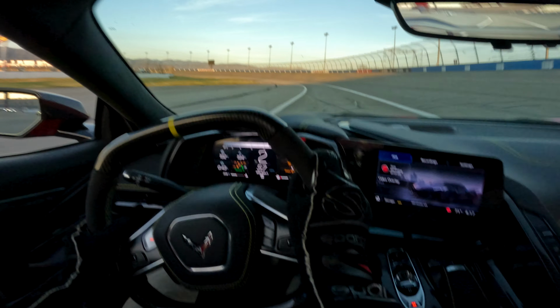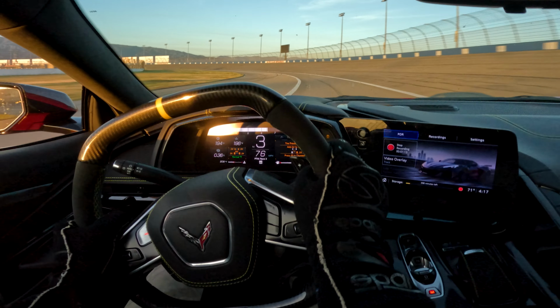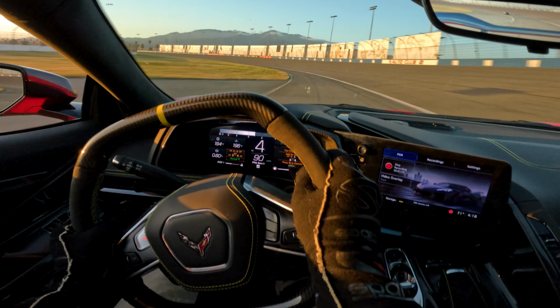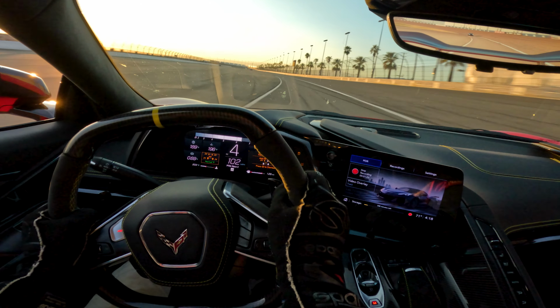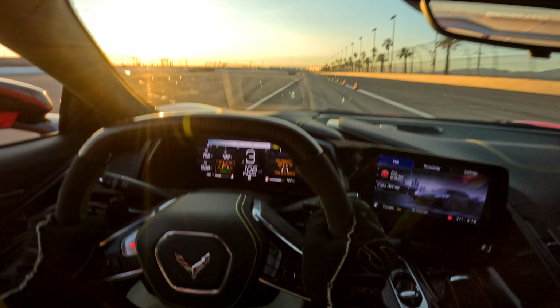I believe it is going to have all the handling characteristics of the Z06 that we love, but it won't have many of the limitations, because on these straightaways, the fastest I was getting to was 159 miles an hour, basically 160. Other cars that are turbocharged out here can go 180 miles per hour.